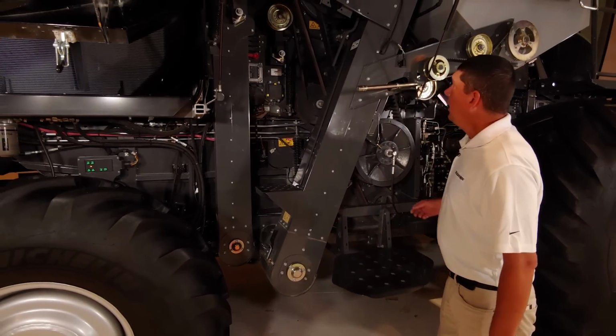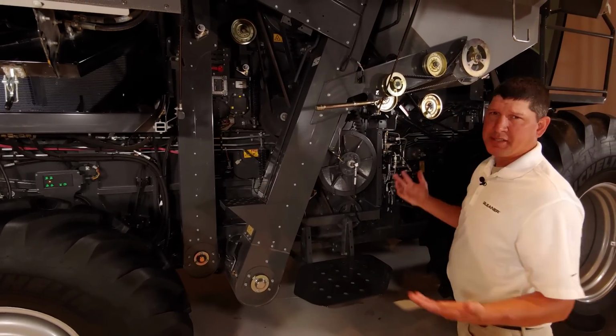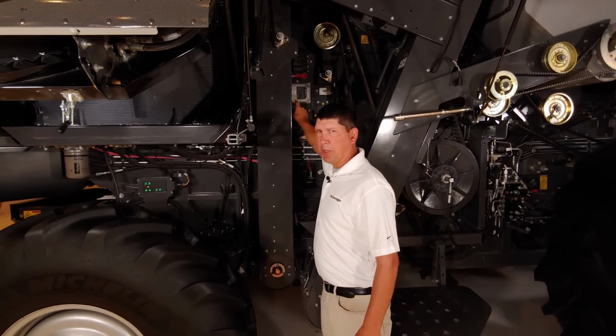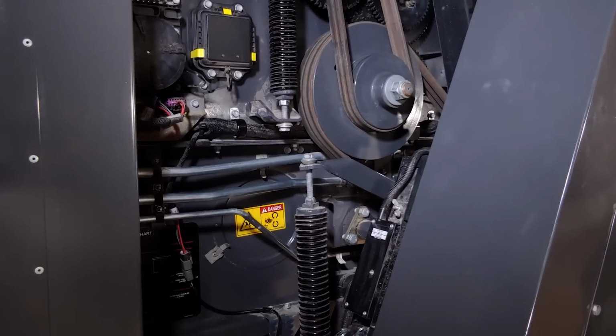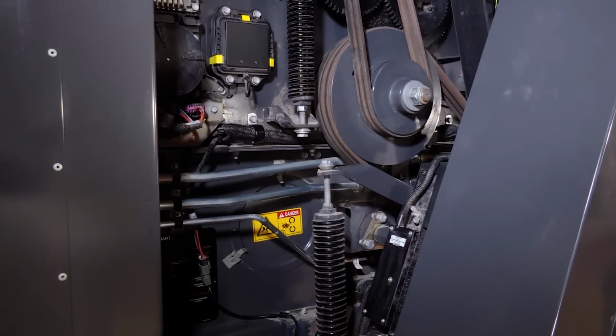Okay. Also, we can see a lot of belts on this machine. Most of them are greaseless idlers, so you don't have to worry about greasing them. We do have spring tensions. Okay. And there is a gap, according to the op manual, to where they need to be. So if you take off a belt and are not sure where the spring tension needs to be, get out the op manual. It'll tell you the gap from the bracket to the spring. It'll tell you that gap.